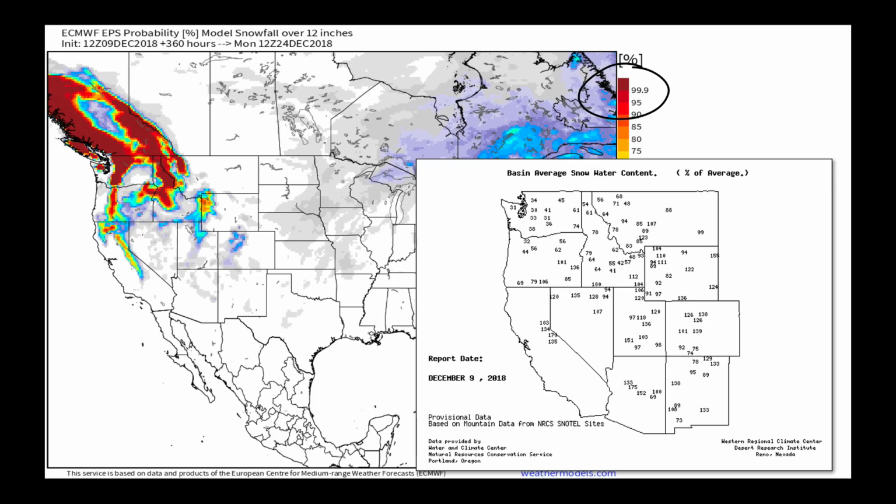Now, why this is important is right now, especially in parts of Idaho, in Oregon and Washington, the basin average snow water content is well below average. So you can see there are a lot of numbers in the 30s, 40s, and 50s. 100 would mean 100% of average, which would be right on average. So we need this snow. It's been relatively dry, and it's been a slow start to the snowy season.